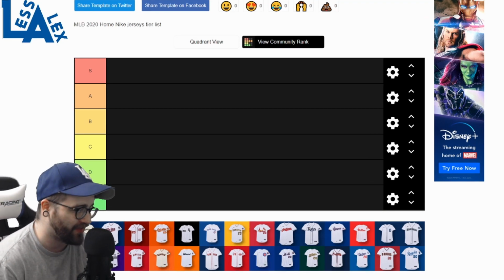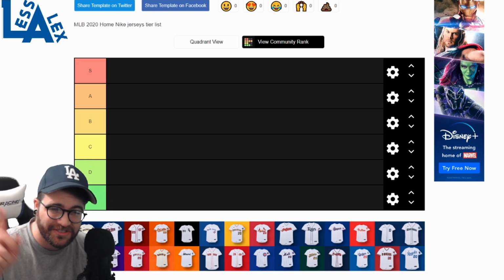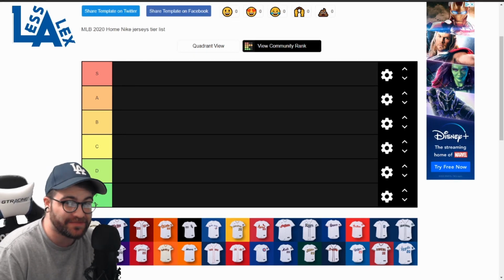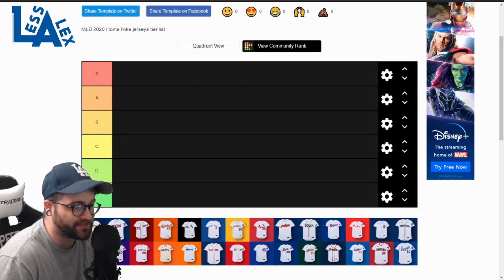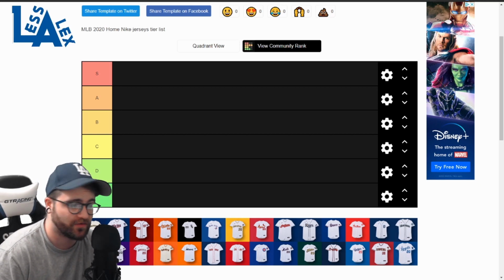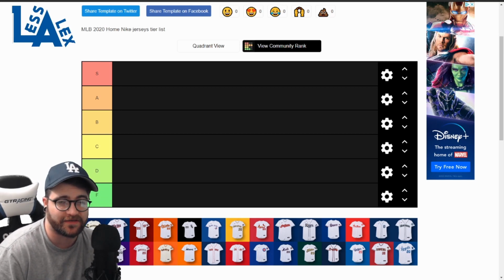And the fact that they now have the Nike swoosh on the logos and right there on the jerseys, it's changed my opinion on several different jerseys. And obviously we have new jerseys and new colorways for some teams, so that does make a difference as well.